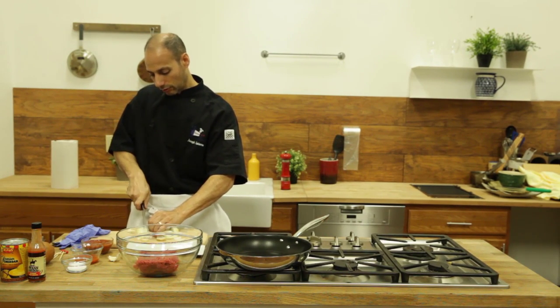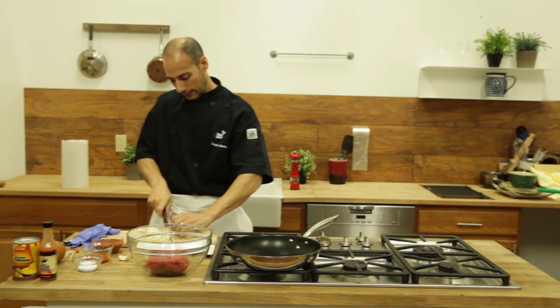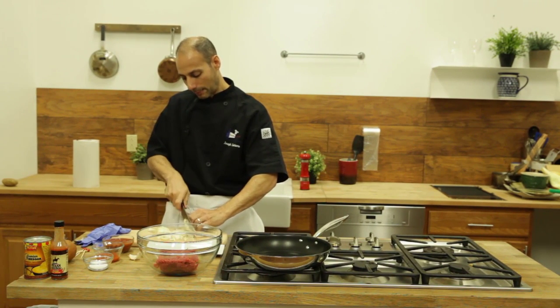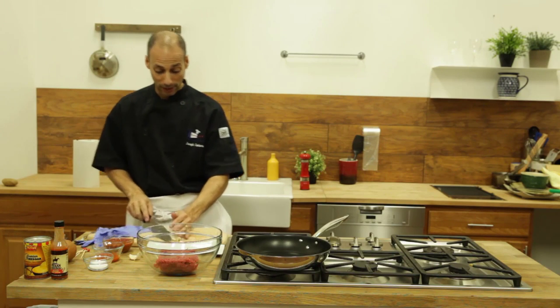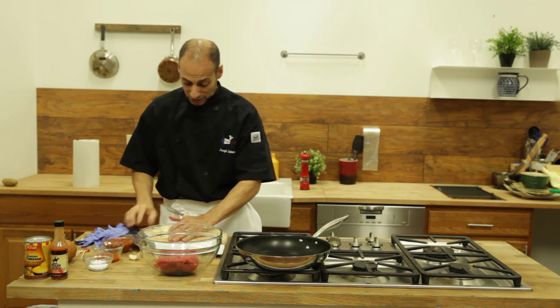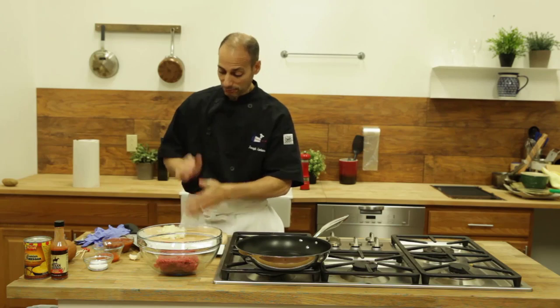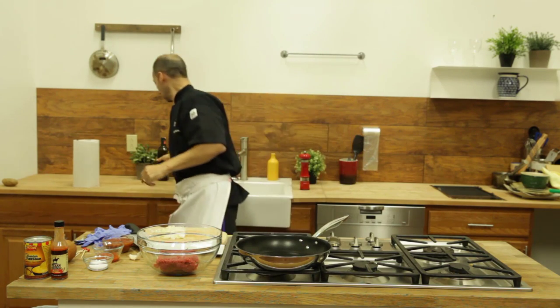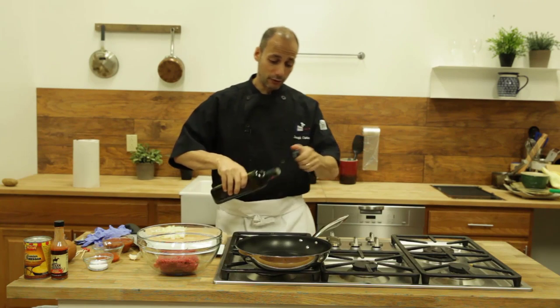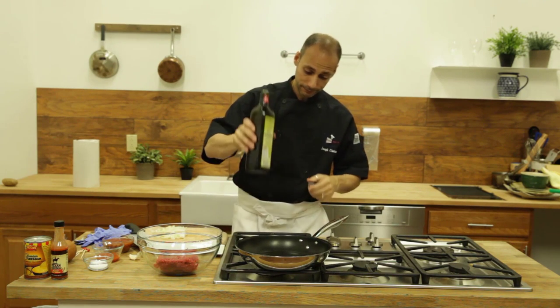And what I'm gonna do is just throw it in the pan. And eventually this is gonna cook down and you're gonna get the sweet flavor of the onion, so you don't have to worry about that musty onion smell that sometimes can come afloat. Now what we're gonna do is take a little bit of olive oil. Now we have a little olive oil, we're gonna throw it in the pan.